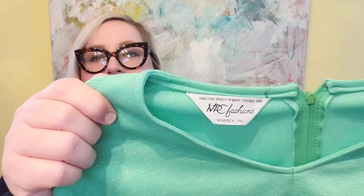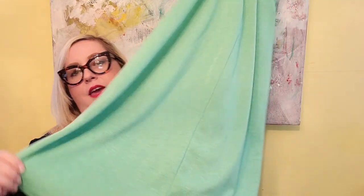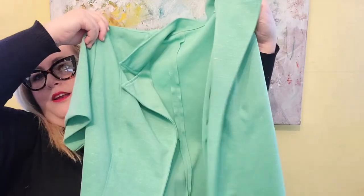Another vintage dress. I just love this color. It's by NPC Fashions in Warren, Pennsylvania. And it is a polyester dress, knee length, sleeveless. And I love this mint color. And it does have a matching little jacket. My great grandmother lived in outfits like this when I was a little girl. So very 70s or even into the early 80s, women would wear two piece matching outfits like this. I was very excited to find it because it does remind me of my great-grandmother.